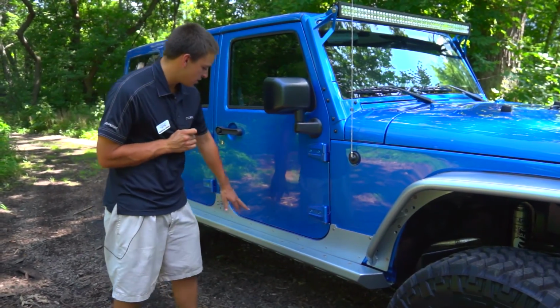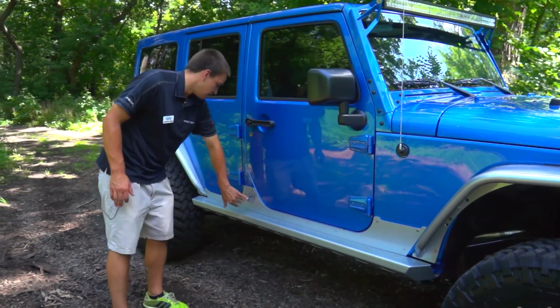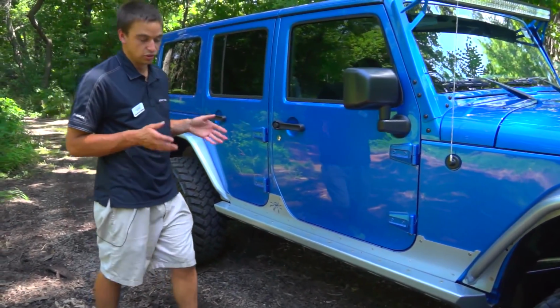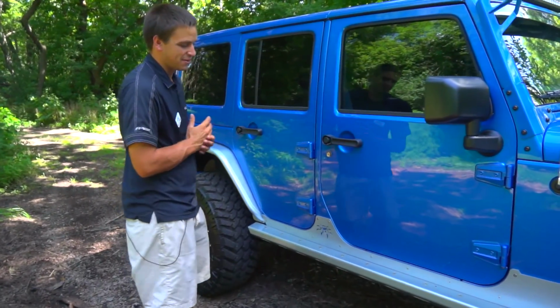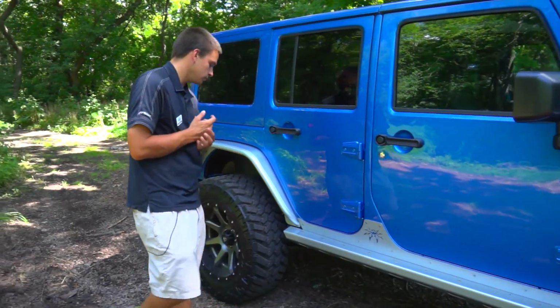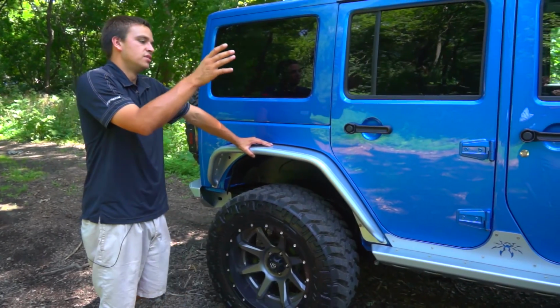So again, Poison Spider here, it's a 1/4-inch steel, and this is a complete kit. This isn't glued on or taped on. This is bolted into the body. It's not gonna go anywhere, and it's definitely gonna protect this Jeep. Going around to the back, again, the wheel flares, same style as the front.